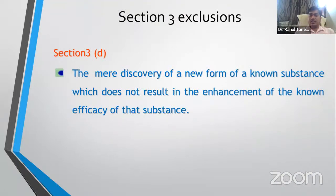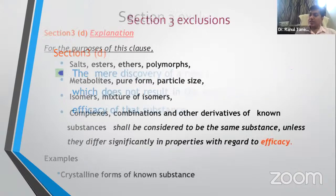Section 3D, this is very important for the pharmaceutical person, because in India most of the pharmaceutical cases, especially the patent applications, are cancelled by, revoked by, challenged by, because of the section 3D and section 3E. The mere discovery of a new form of a known substance, which does not result in the enhancement of the known efficacy of that substance. Means, एक substance के नए form का आपने नया use develop कर दिया, and on the basis of new use, patent will not be granted.